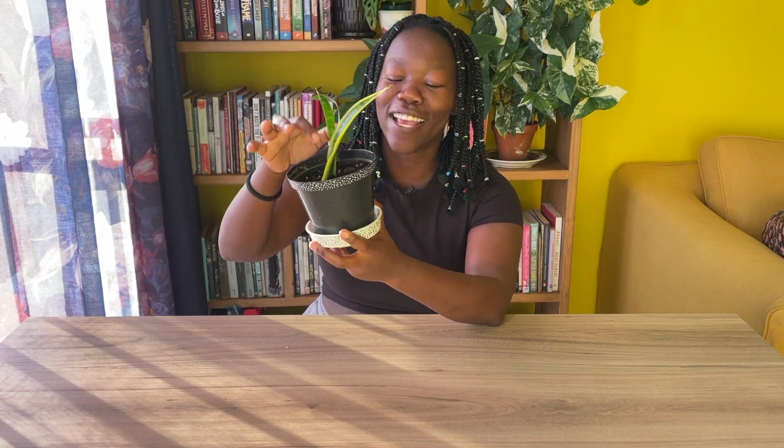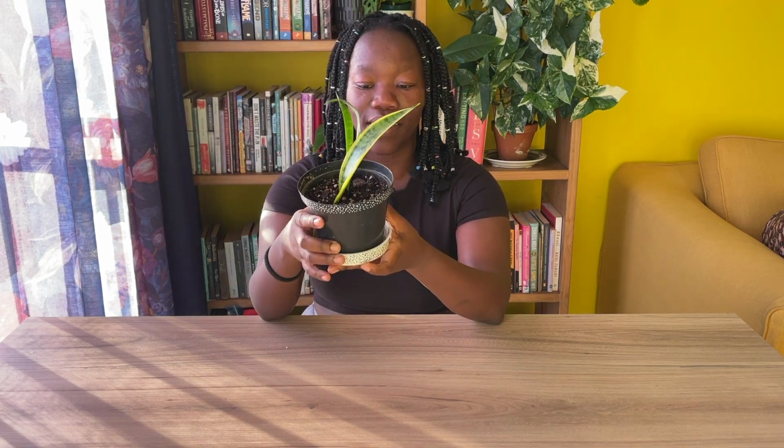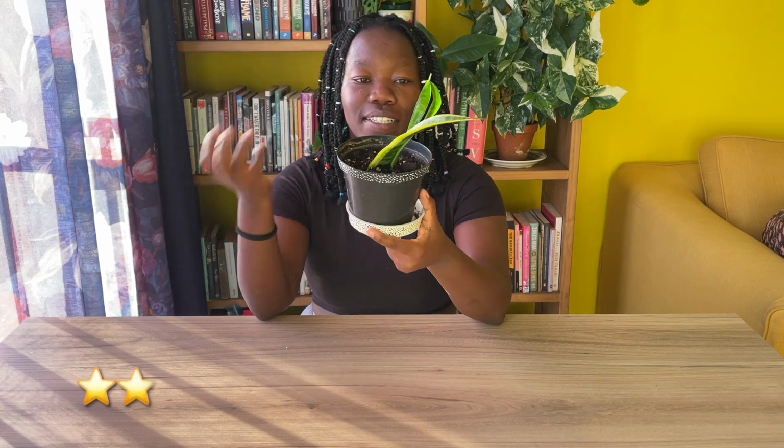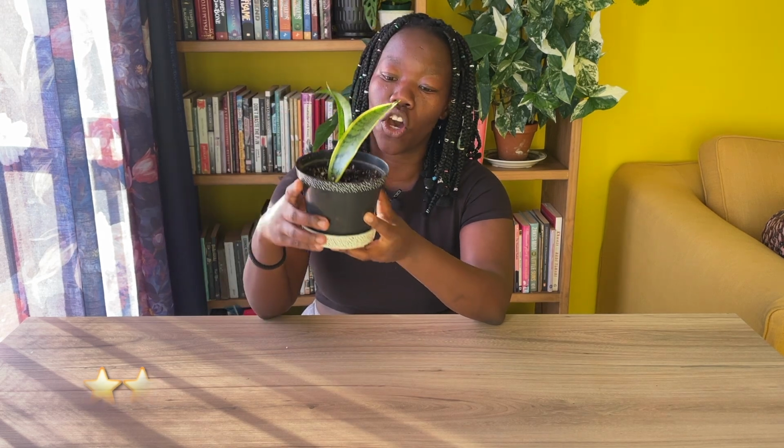The leaning snake plant is not the best. So I am going to give this a 2 out of 3. I'm going to be fair and say a 2 out of 3. The plant does not look terrible, but it does not look great. Like, the plant can do better. So 2 out of 3 because I really like this combo.